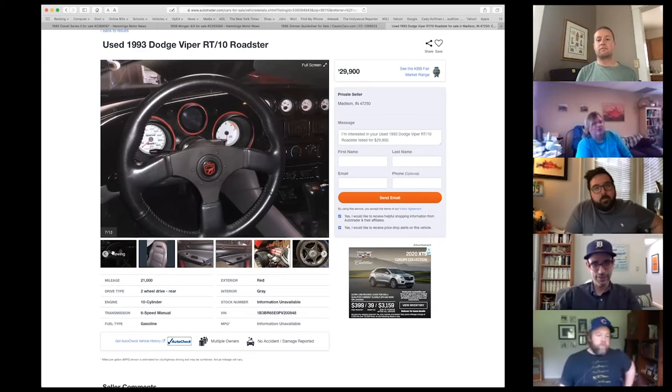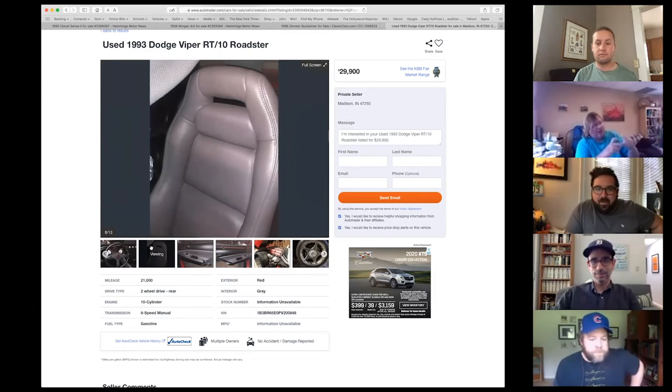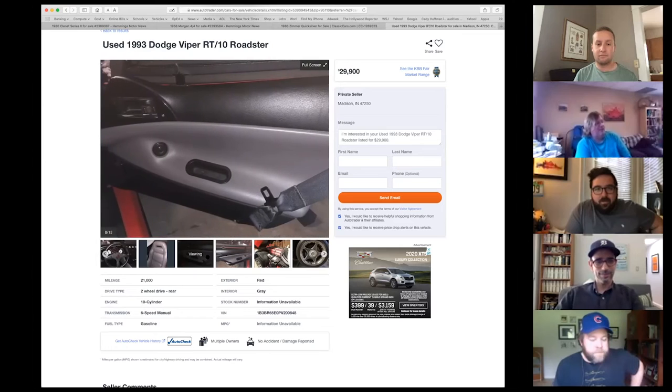The build quality on these things was so terrible. You'd get down underneath, look at the body, and there'd be a stack of shims about the size of your fist holding the body together. They're really, in a lot of ways, terrible. But the fact that they built them at all is really cool.